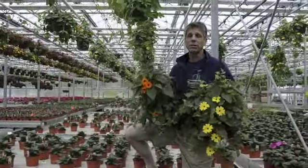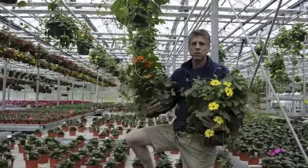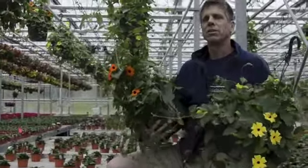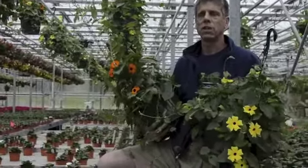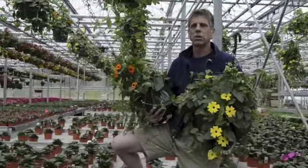With summer coming and the heat coming someday, Thunbergia, we got a bunch of 10-inch hanging Thunbergia, and as you know, with the sun, this is a great hanger that'll sell well and do well for the homeowner. Yellows, orange, and some mix.